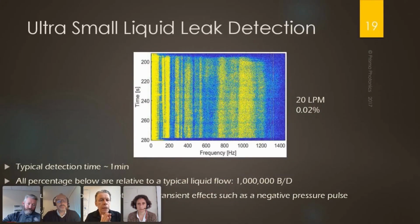Let's look at liquid leakage detection. And here we can see the signature of a liquid leakage detection of 20 liters per minute, equivalent to 0.02. Once again, the signature is very clear. We can see in very high resolution the frequency content of the signal that allows us to achieve high confidence in the detection and reduce dramatically the potential false alarm rate.